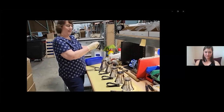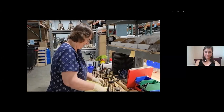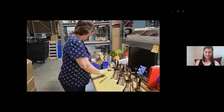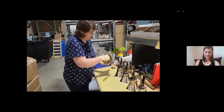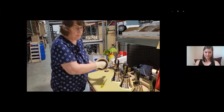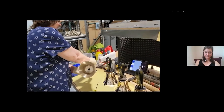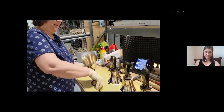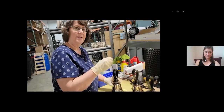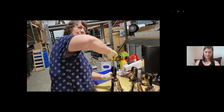It's a little process here. Put the little spacer in, upside down. Twist until we hear a little click, and that means the pin has gone into its hole. And screw it down.